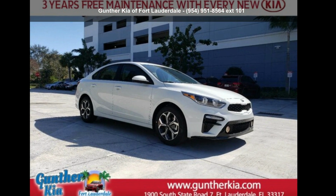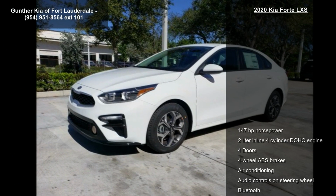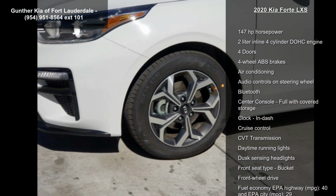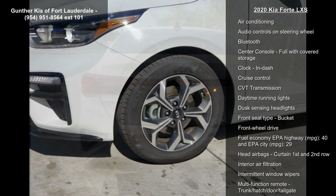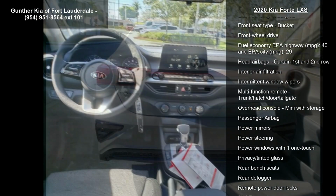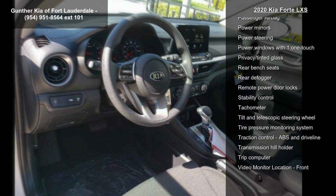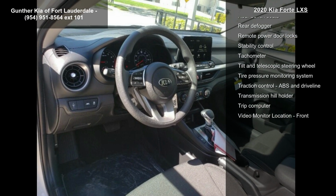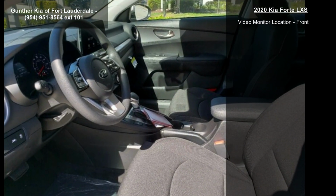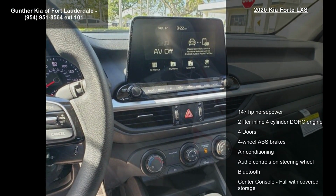Check out this Kia 2020 Forte LXS. If you are looking for an automobile with great features, look no further. Some of the top features included with this vehicle are 147 horsepower, 2-liter inline 4-cylinder DOHC engine, 4 doors, 4-wheel ABS brakes, air conditioning, audio controls on steering wheel, Bluetooth, center console, full with covered storage and clock and dash.